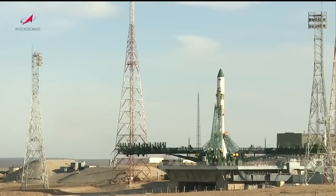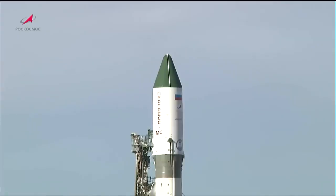The Progress 86 vehicle will be facing a 2-day 34-orbit chase to the International Space Station that will lead to automatic docking to the Poisk module on Sunday, December 3rd at 5:14 a.m. Central, 6:14 a.m. Eastern.